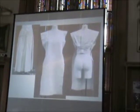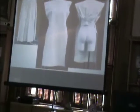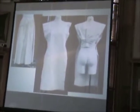I love all this clothing. I wish I was a size 2 because I would just play dress up.